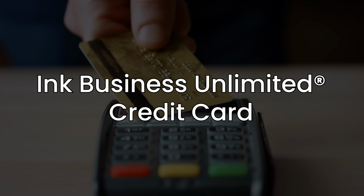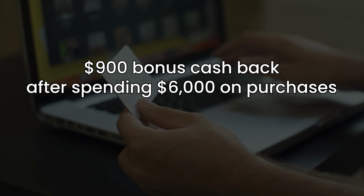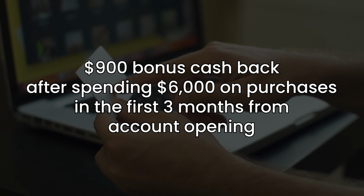Next up, we have the Ink Business Unlimited credit card. This is a no annual fee card, and the offer right now is pretty nice. You're going to get $900 bonus cash back after spending 6,000 on purchases in the first 3 months from account opening. That's a 15% return on spend for that portion, which is pretty solid.